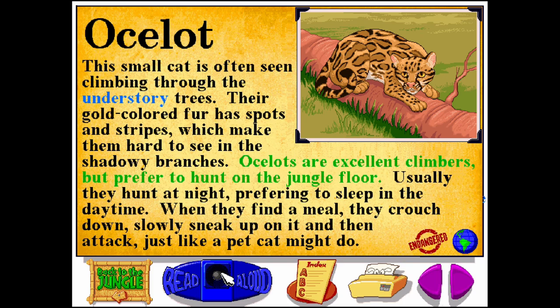Usually they hunt at night, preferring to sleep in the daytime. When they find a meal, they crouch down, slowly sneak up on it, and then attack, just like a pet cat might do.